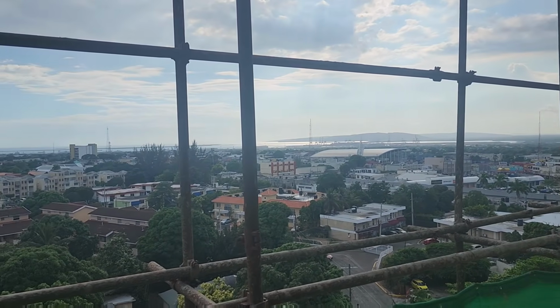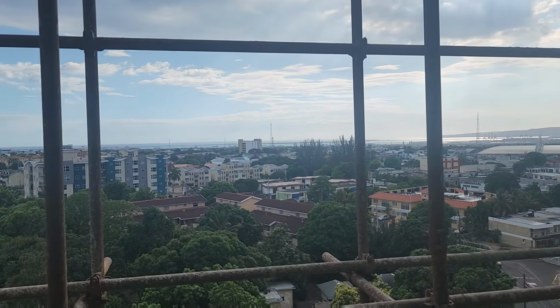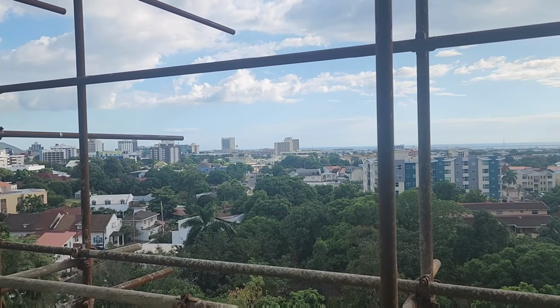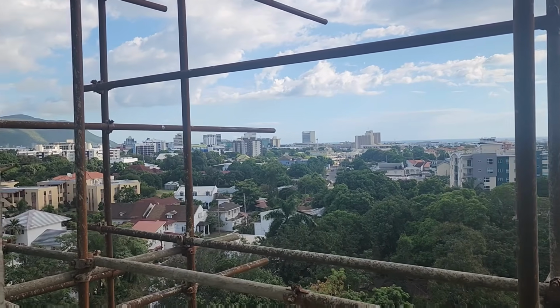This could be the view from your apartment right here in Kingston, and this isn't even a penthouse. Yeah, so this is the view from one of Kingston's newest high-rise developments currently under construction. Where I'm standing is about the 6th floor. They will be going all the way to 19 floors on this one. Stick around and I will tell you a bit more about this complex.